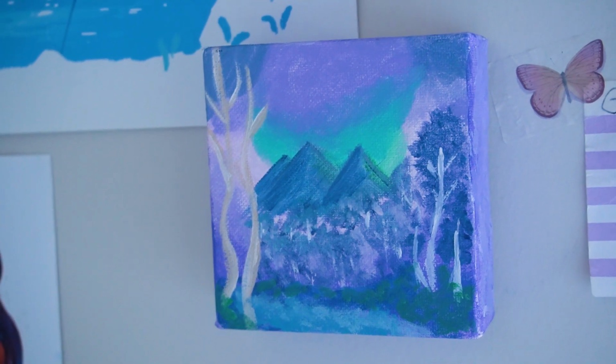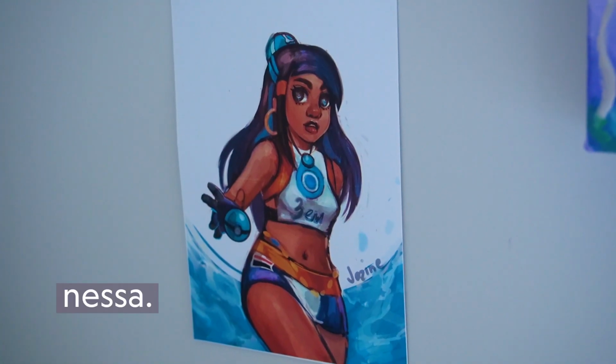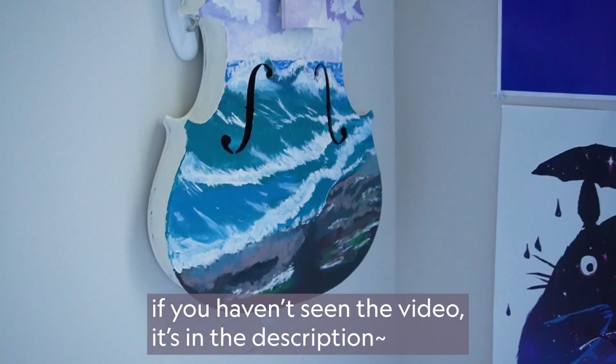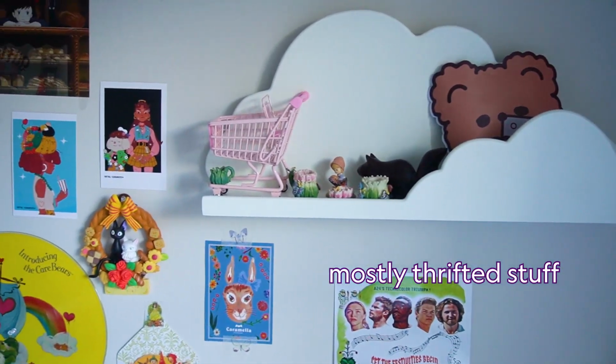This is when my friends and I tried to do a copy of a Bob Ross tutorial. This is my own attempt at Bob Ross. I just hung it up with a bunch of command strips. This is a cloud stand. I just have some random knickknacks there.